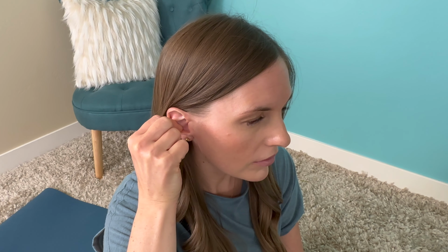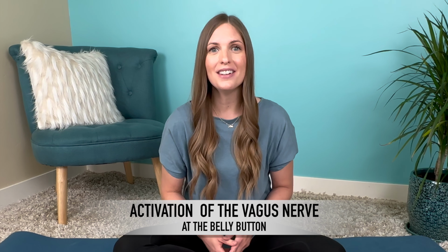Now we are going to go ahead and do an assessment of the ears and see how they feel. Just notice how much more open and free your ears feel. And I'm going to go to the other ear and just notice how that has opened up. That feels really great.